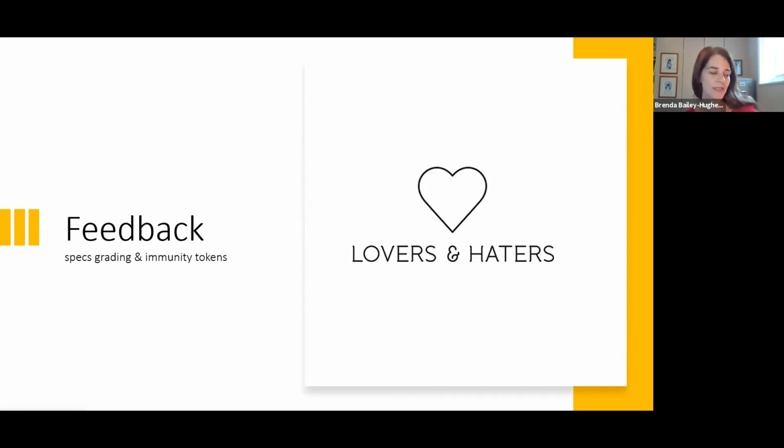I would have preferred traditional grading. The immunity tokens and the incomplete put a lot of pressure on me to turn in work that was absolutely perfect. Again, to meet specs, I set up those specs that it's about the equivalent of a B assignment. So it's not perfect work, but they didn't see that difference.